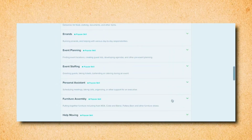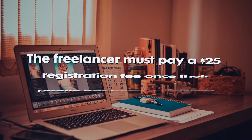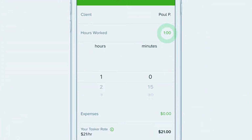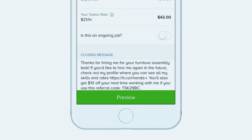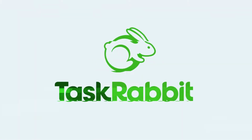Every application will be reviewed and background checked by the TaskRabbit staff. The freelancer must pay a $25 registration fee once their profile has been approved. Then they can use the smartphone app to find jobs and manage their schedules. The pros of this freelancing site is you can choose a custom hourly rate and there is no service fee, and the cons is, it's only available in certain city areas.